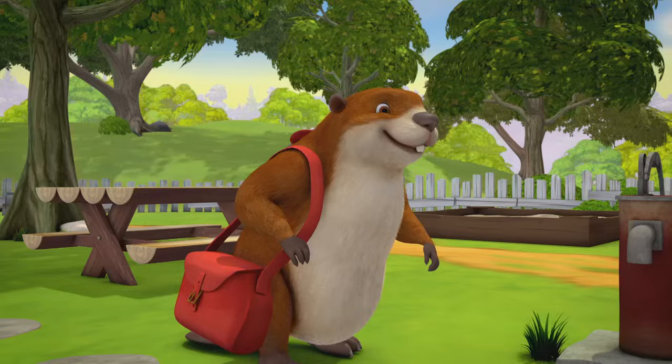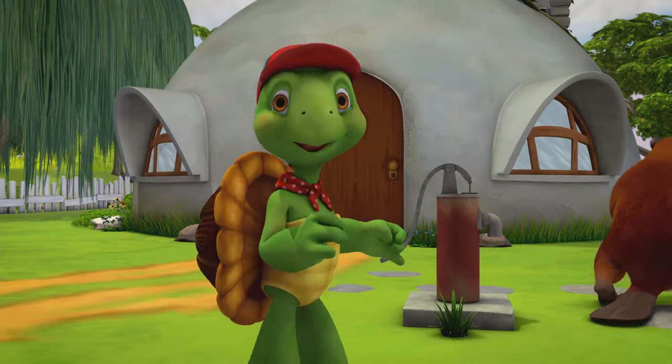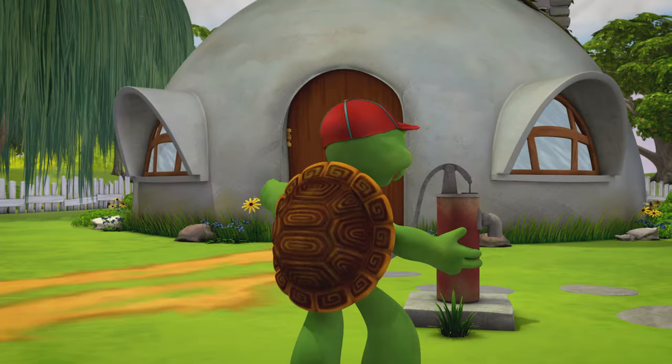Bye, Franklin. This very lovely music box. It's got a beat that does it.